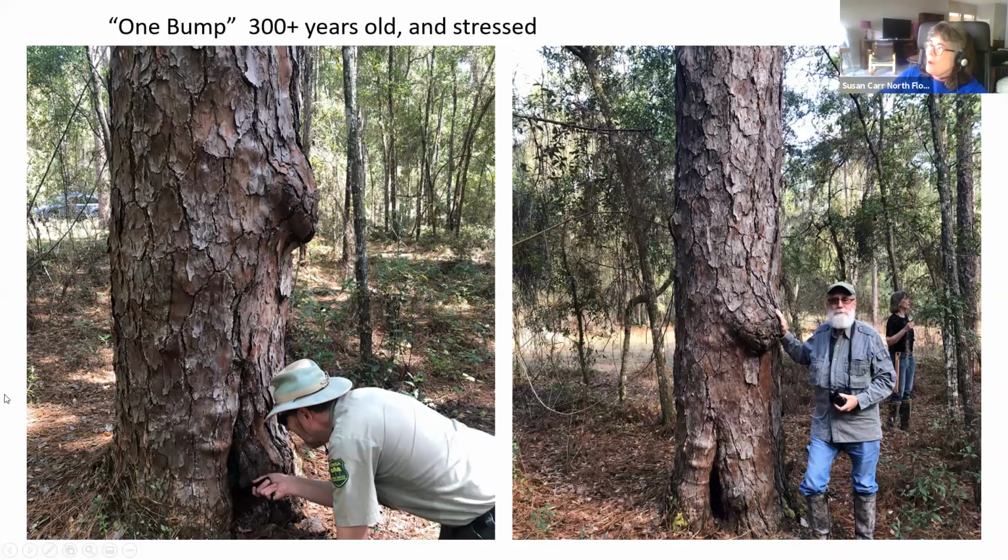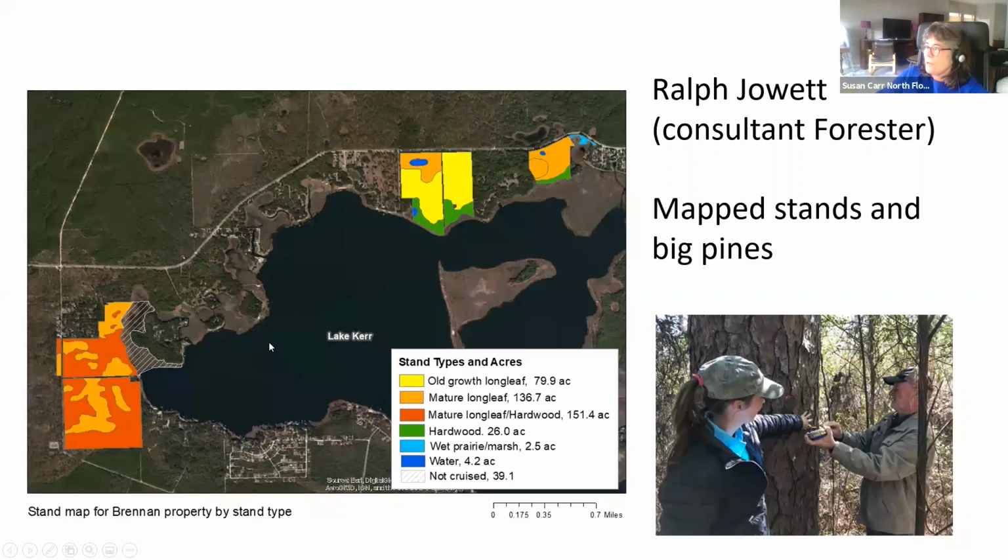So then we hired a consultant forester, Ralph Jowett, who's right there, to come in and map the stand and give us more data. And he mapped at least 80 acres of old growth right here in this central piece, and then hundreds of acres of mature longleaf with even ranging up to 100 plus years old. So the stand map looks like that.